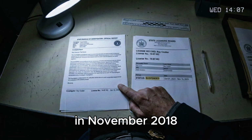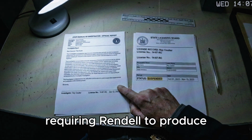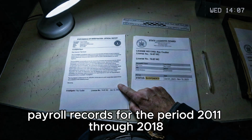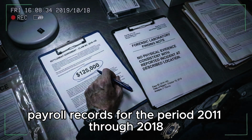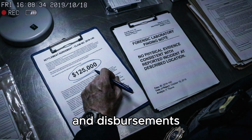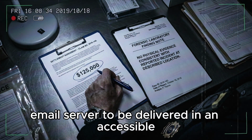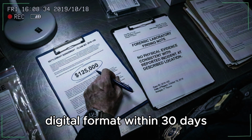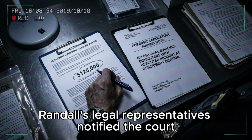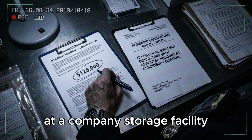In November 2018, the presiding judge had issued a formal discovery order requiring Rendell to produce specific categories of financial documentation: payroll records for the period 2011 through 2018, records of all retirement fund contributions and disbursements, and the contents of the company's primary management email server to be delivered in an accessible digital format within 30 days. The 30 days passed. Rendell's legal representatives notified the court that the required records had been destroyed in a fire at a company storage facility.